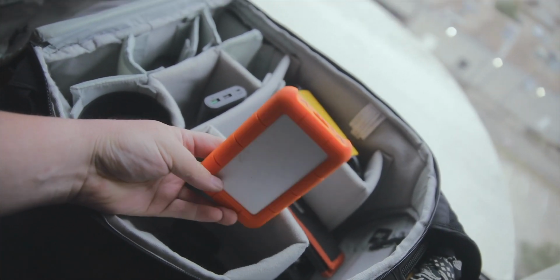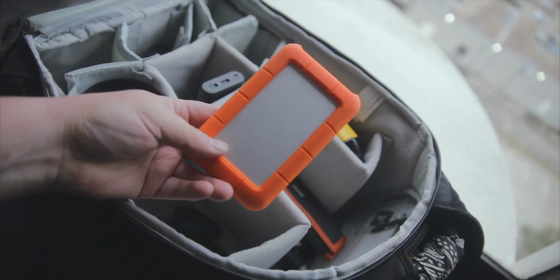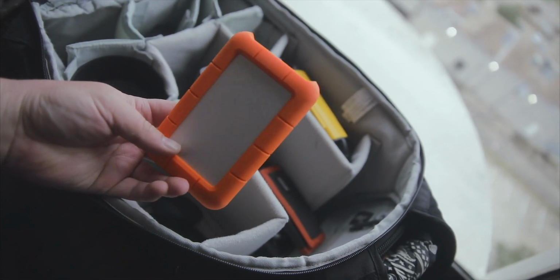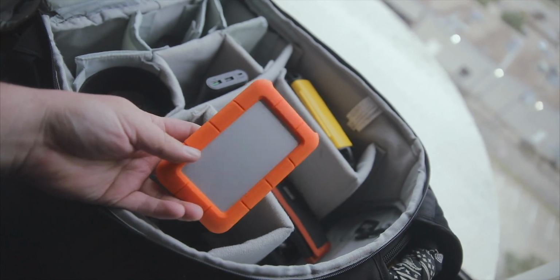And you guessed it, more backups. I've got backups on backups on backups. These LaCie drives go everywhere with me. I have one for every occasion. I've got one for video, I've got one for photo, and I have a ton of backups at home.